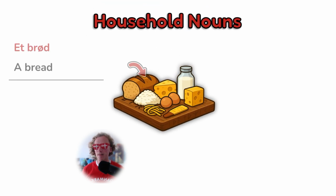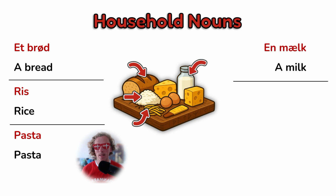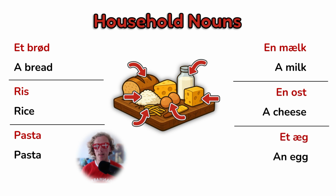Now let's move on here. Et brød, a bread. Ris, rice. Pasta. En mælk, a milk. En ost, a cheese. Et æg, an egg.